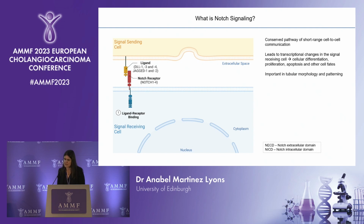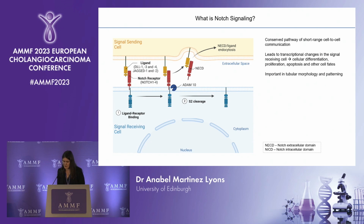So the first step of the Notch signaling pathway is signaling. A ligand expressed on a signal sending cell will bind to a receptor on a signal receiving cell. The binding of this receptor to the ligand causes a conformational shift in the receptor to expose an enzymatic cleavage site called site 2. Site 2 is then cleaved by ADAM proteases, which are extracellular proteases that cut the Notch receptor and lead to the release of the extracellular domain of the Notch receptor along with its bound ligand, and leaves behind this truncated form of the Notch receptor.